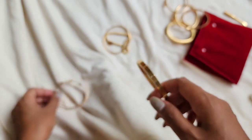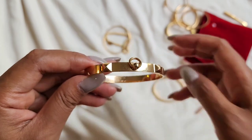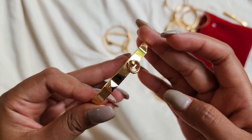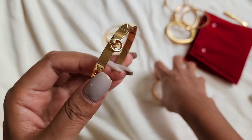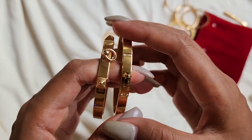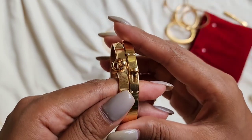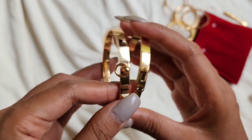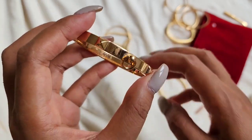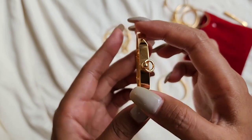The next one in my collection is the Hermes CDC, and this is rose gold. Compared to the Kelly, which is in yellow gold, the CDC is in rose gold. These two are from Hermes. The mechanism on this bracelet is quite complicated. It is a little bit difficult to explain.